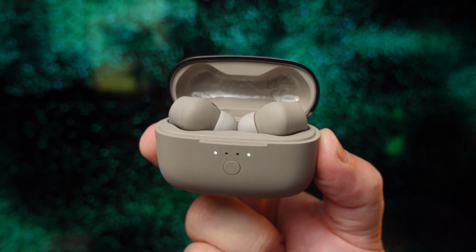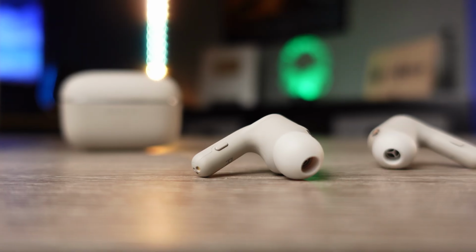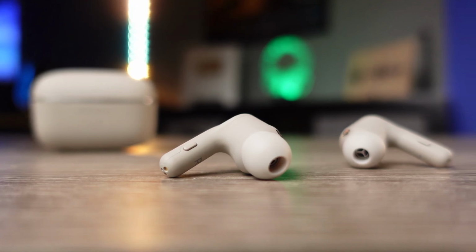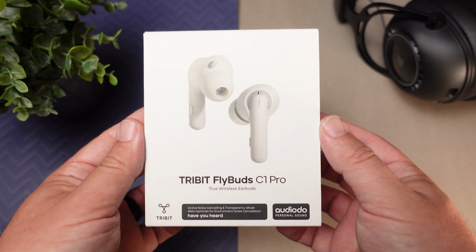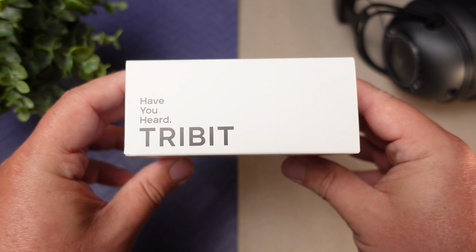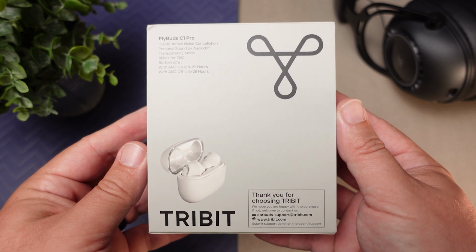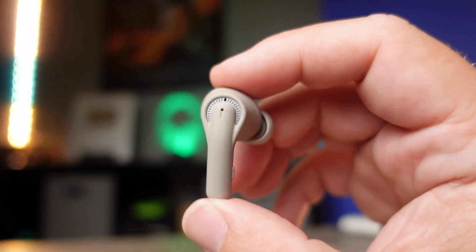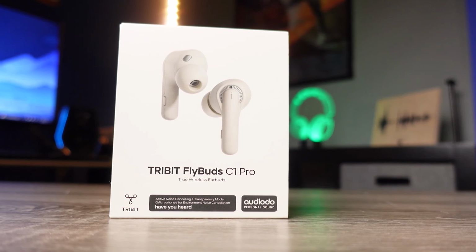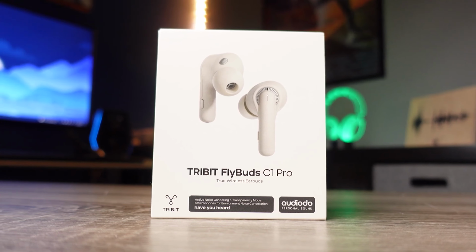Now, the next one is another one that I think kind of flies under the radar, and that is the Flybuds C1 Pro. Now, they normally retail for $129, but right now they're actually marked at $80 on Amazon. And I feel like at their current price, this is definitely a steal. If you're looking to not spend over $100, the sound on these is excellent. The noise canceling is very, very effective. Again, another pair that does a good job against people talking. That's very rare. A lot of them are just good at blocking out lower tones. And the Flybuds C1 Pro takes it a step above that and is blocking out some higher frequencies as well.